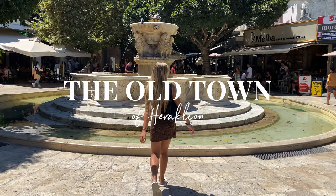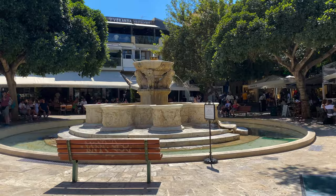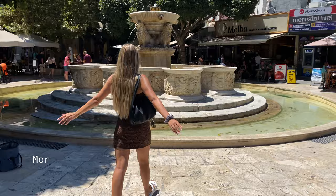Our journey in Heraklion started here at Lion Square. This beautiful square is simply the best place to start exploring the capital of Crete.